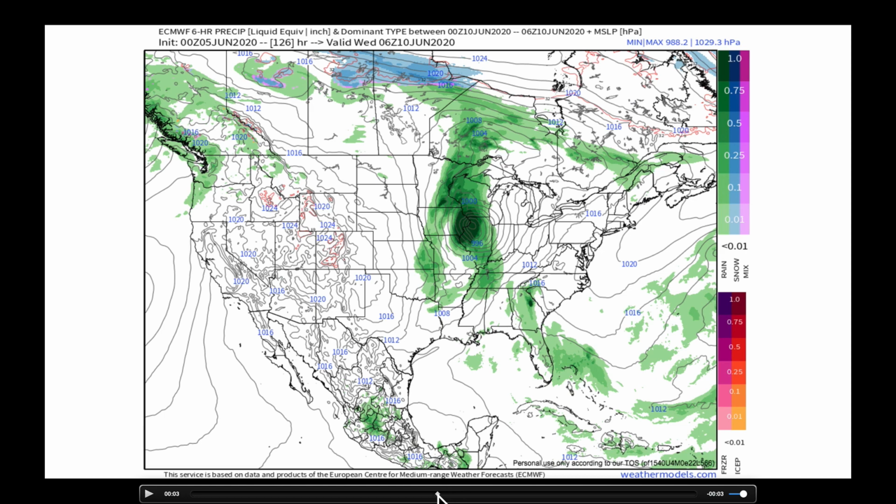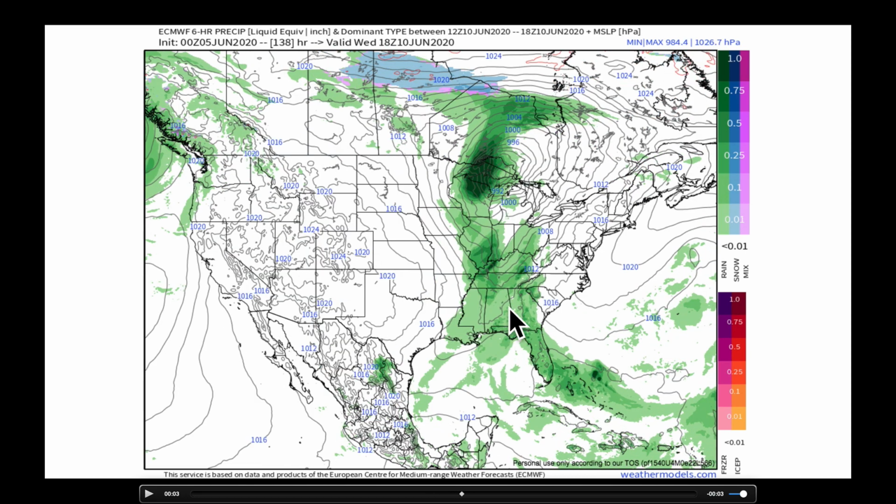As we press on past next Tuesday, getting out into Wednesday, what's interesting is that the low that was Cristobal gets wrapped up into an upper level trough. That brings in cooler air, and I'm going to show you that in a few minutes, but it lines it up right here with a strong frontal boundary. I mean, it's mid-June here.